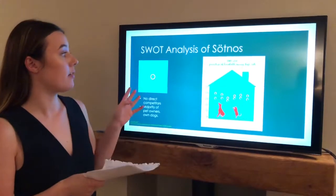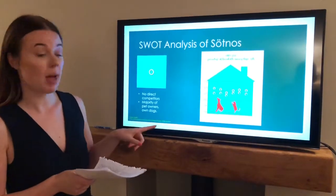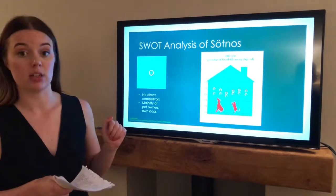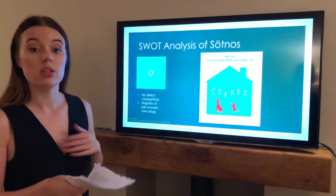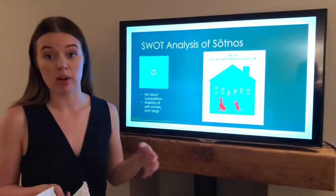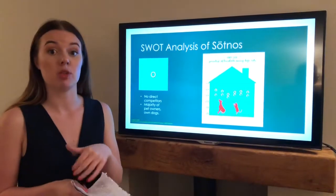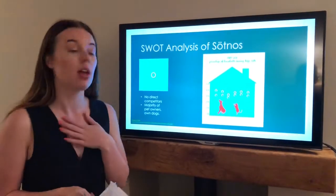Okay, so here we have the external opportunities for the client. They have no direct competitors and the majority of pet owners own dogs. Firstly, with regards to competitors, the pet clothing market is still a relatively small market. Having no direct competitors means that they have a majority share of the market currently.